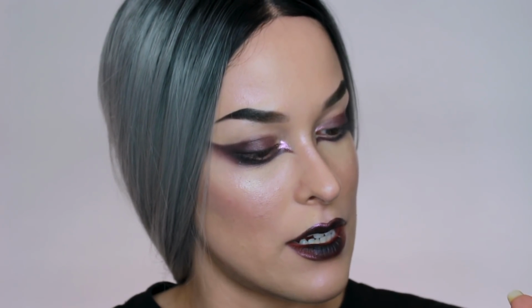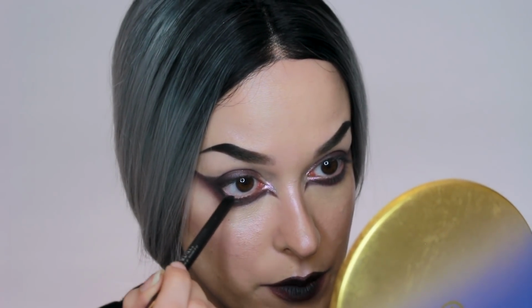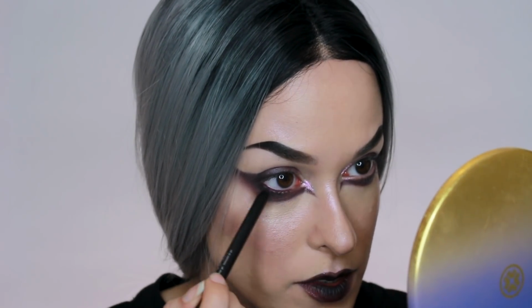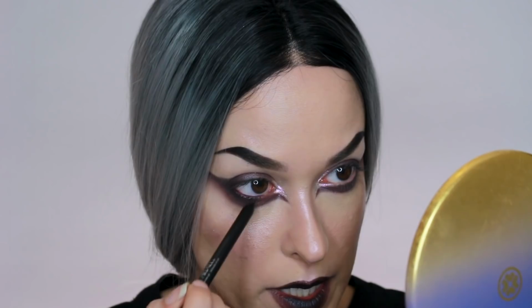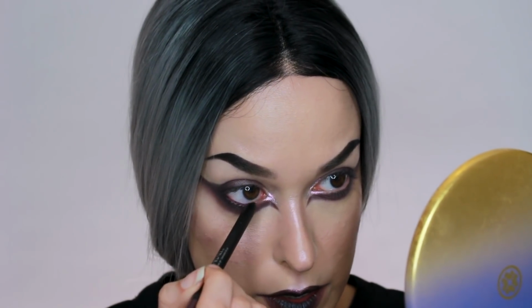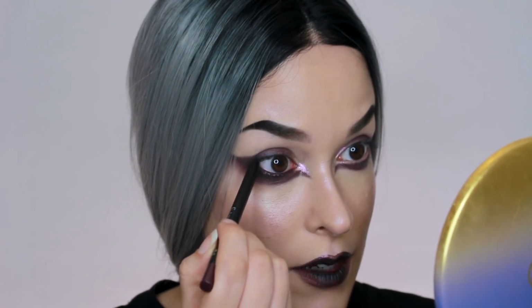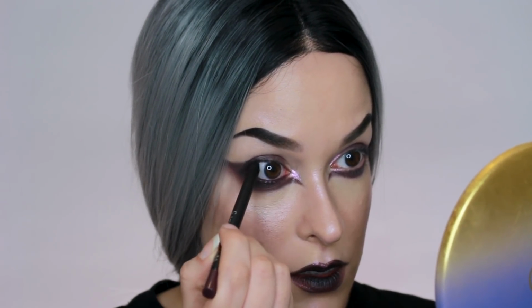Now, because I don't know if it's safe to use the Eyesits on the waterline, I'm going to take the Ardell Wanna Get Lucky gel liner in the color Purple Royale. I'm just going to line my waterline with it. It's a pretty close match. Also running that at the roots of my bottom lashes to make sure there's no skin peeking through. I'm also tight lining with this color as well. See the difference that makes? Lining can change an eye look entirely.